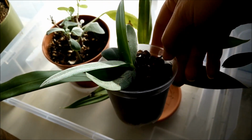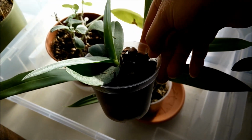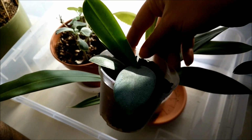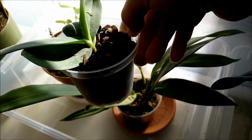And I'm growing this from a keiki, and it has been in this pot for 2.5 years. It grows slowly, but it's starting to speed up now. The newest leaf is growing. It's a very nice plant.